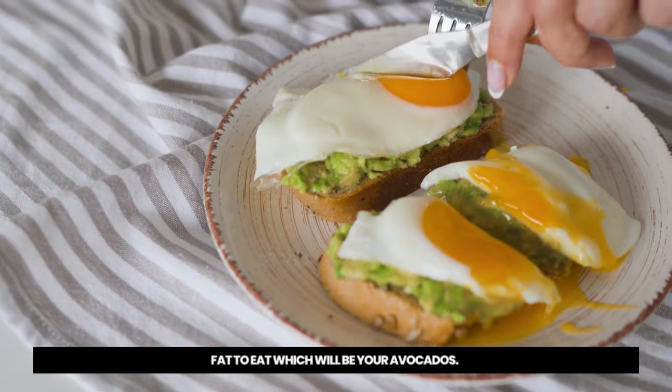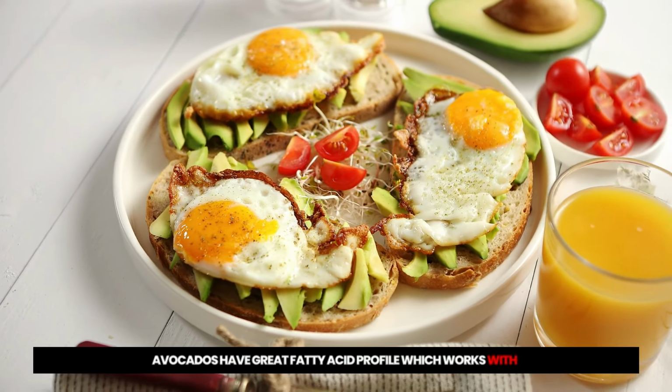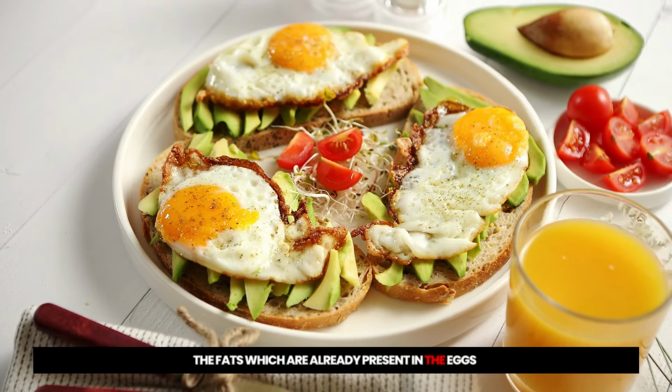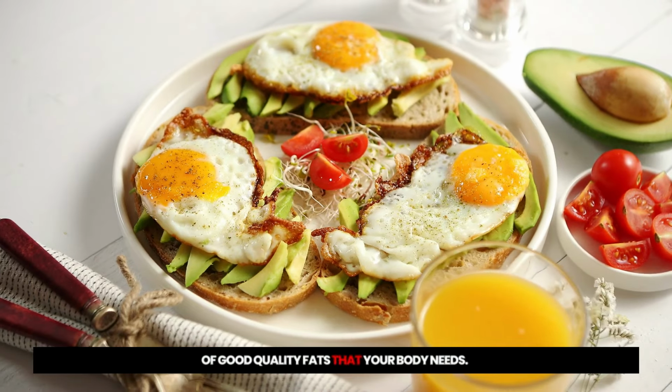Now, to complement these eggs, you add a good fat to it, which will be avocados. Avocados have a great fatty acid profile, which works with the fats which are already present in the eggs, and both of them give you the complete source of good quality fats that your body needs.